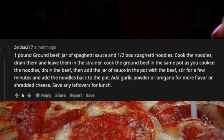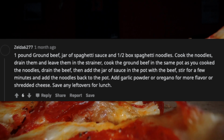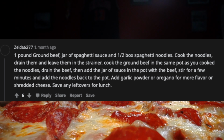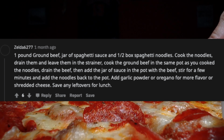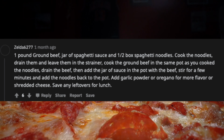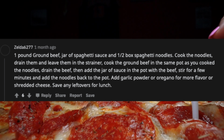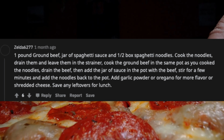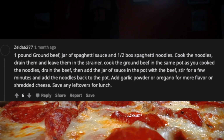1 pound ground beef, jar of spaghetti sauce and half a box of spaghetti noodles. Cook the noodles, drain them and leave them in the strainer. Cook the ground beef in the same pot as you cooked the noodles. Drain the beef, then add the jar of sauce in the pot with the beef. Stir for a few minutes and add the noodles back to the pot. Add garlic powder or oregano for more flavor or shredded cheese. Save any leftovers for lunch.